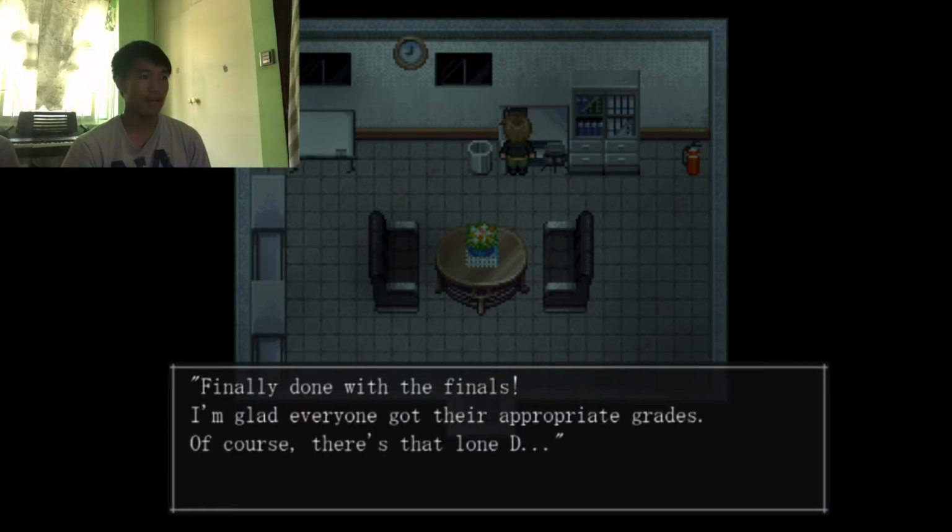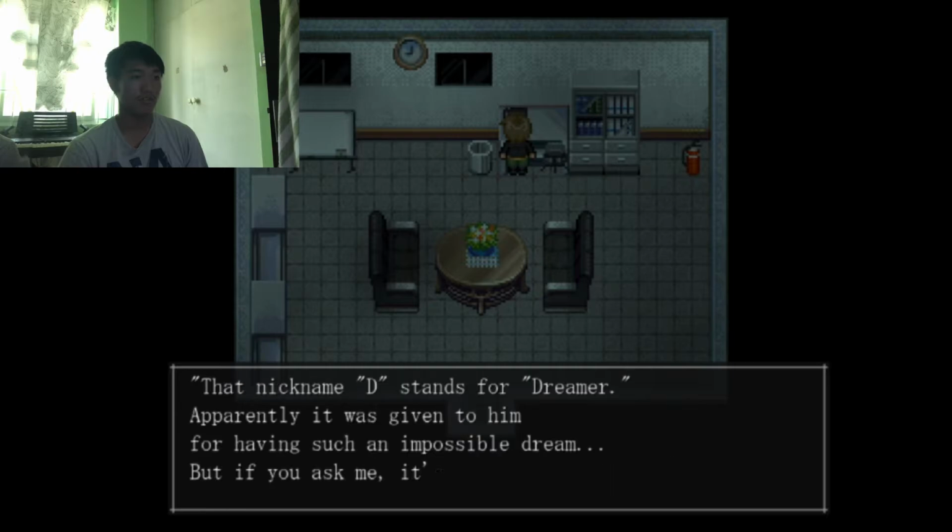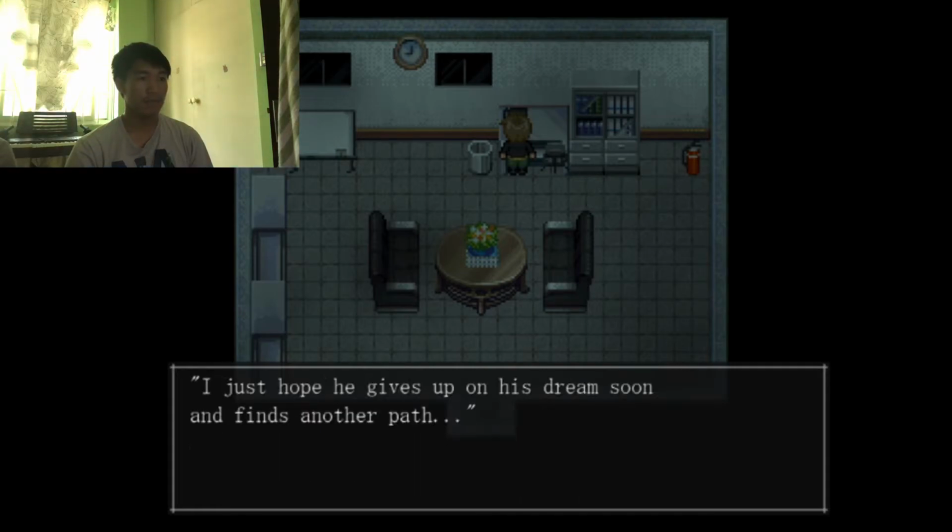Finally, done with the finals, and everyone got their appreciation grade. Of course, there's that lonely one. I teach him so much, but he didn't even get the basics. He's lagging behind everyone else, and yet he's so intent on being a lawyer. That nickname D stands for Dreamer. Apparently it was given to him for having such an impossible dream. But if you ask me, it's for the grade he always gets. I hate how he fawns over me too. I practically have to act nice to him, and he always comes for lessons after school. I wish I never let him in my class. I just hope he gives up on his dream soon and finds another path.